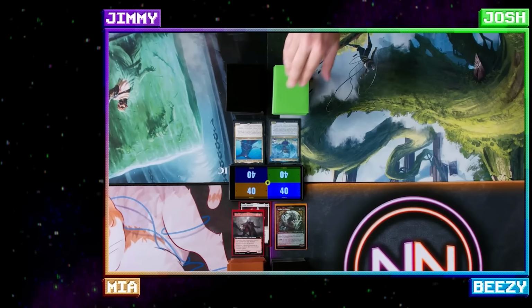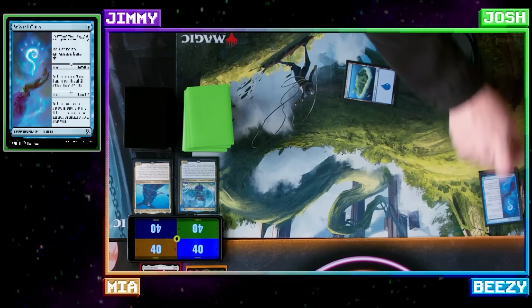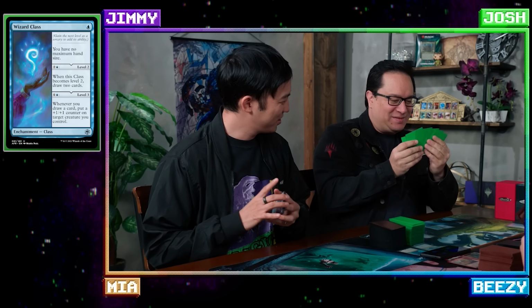Okay, everybody ready? You bet. Yeah, let's do it. I will draw for turn. I will play an island, and then I will tap it and play Wizard Class. Oh, I have no maximum hand size. Sick. Yep, I only have 6 cards though.